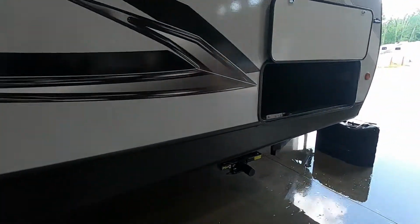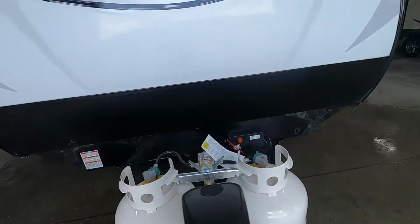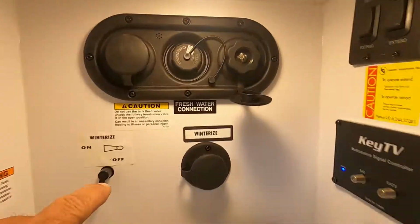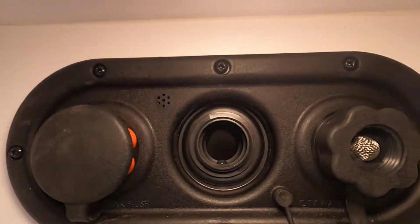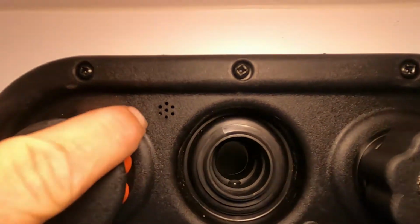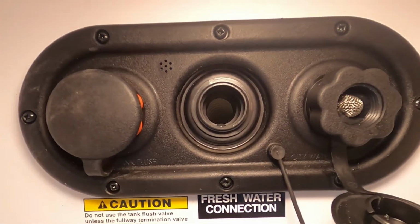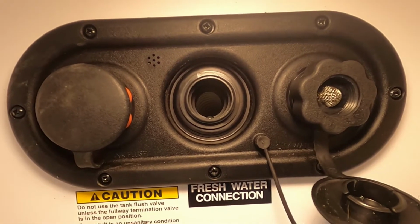Now let's say we're going to go camping and we're not going to hook up at a campsite. We're going to go boondocking. Well, that's where we simply fill up our fresh water tank. Now this can be filled with just a hose. No need to use the water pressure regulator. Two ways to tell when it's full. One, there's an overflow valve right here. Or two, on the inside, you can press your fresh water tank level check, and that'll show you when this is full.